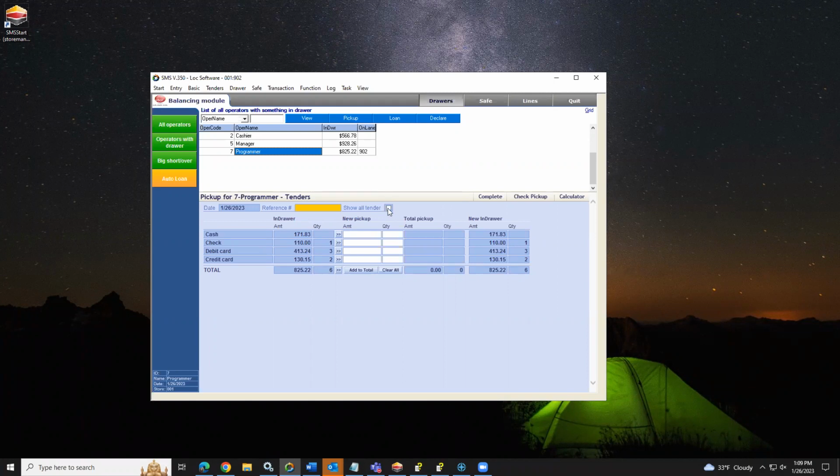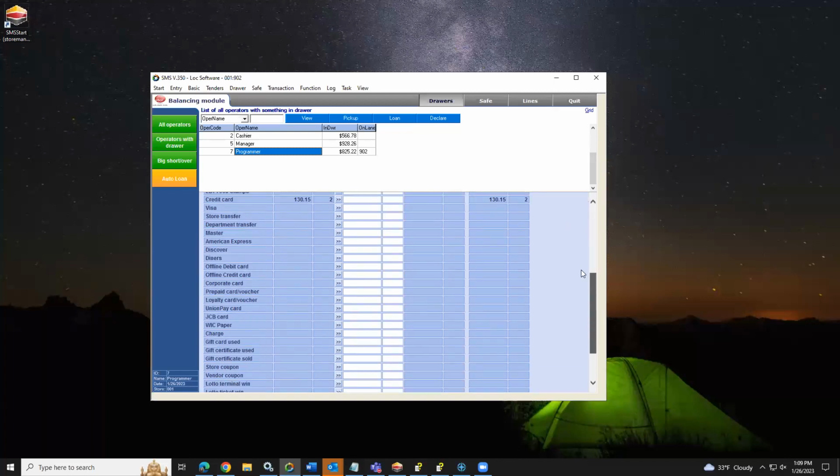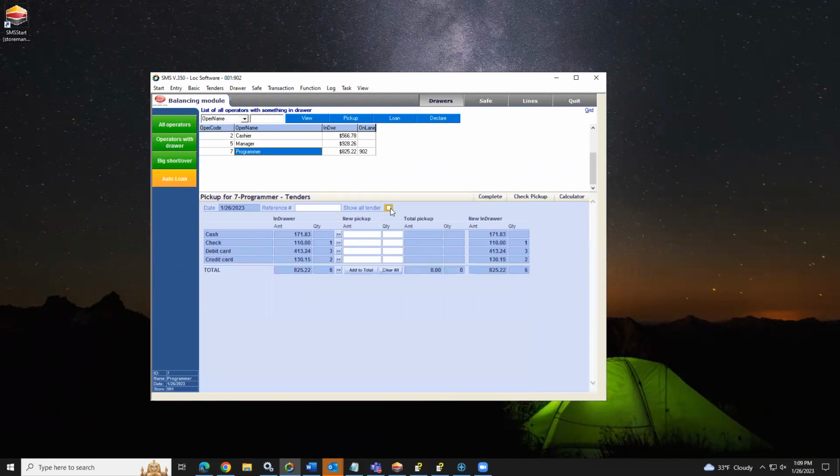you can click the button right here for show all tenders, which will bring up all the tenders that are available in the system. Since mostly when doing pickups and loans and declares, you're just focusing on the tenders the cashier has actually used today, that's how come they have this view, to just focus on that. So to do the pickup, you need to go through and pick up all of the various tenders that the cashier has and count them.